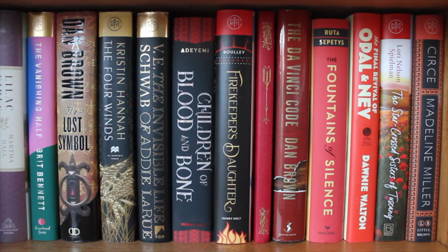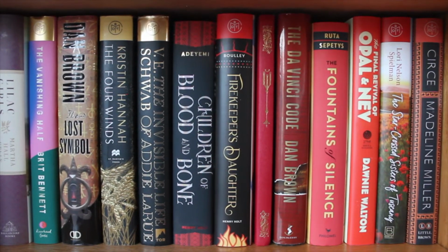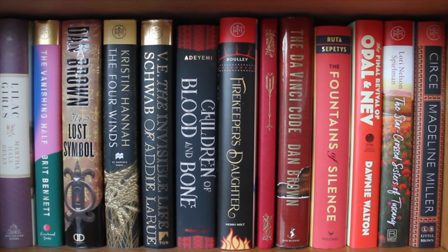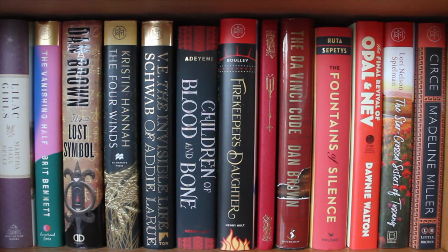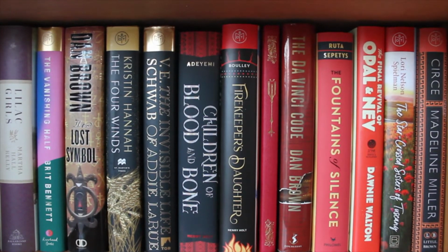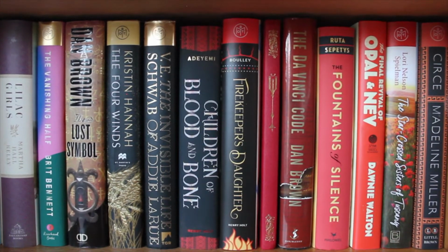So I have The Four Winds by Kristin Hannah. This book will make you sob. Okay, so that book is really good. But it is very, very emotional. It has a really emotional ending. I mean, the whole thing is just like, whew, it's tough. But if you've read Kristin Hannah books before, you know the drill with that. Next one, The Invisible Life of Addie LaRue.